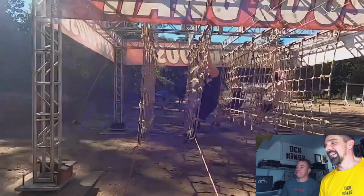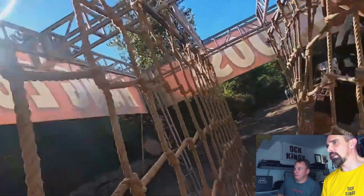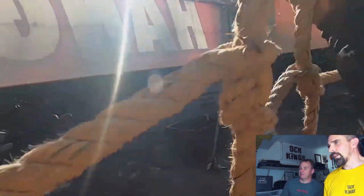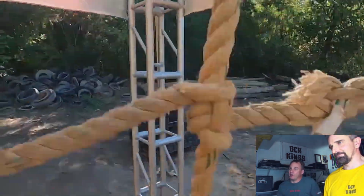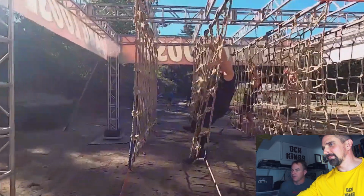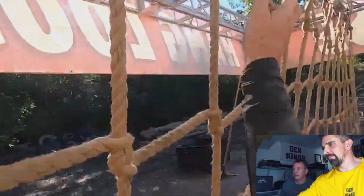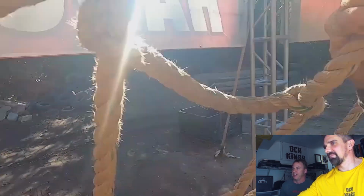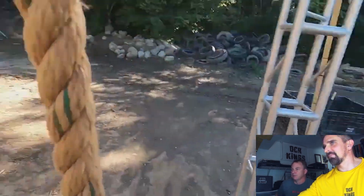All right, so coming in at number 5, we're back to Rugged Maniac. This is Hang Loose. This is a cargo net that you have to traverse from left to right, side to side rather than up and over. It's just a really good idea. I would like to see this at more race franchises rather than just the typical up and over A-frame cargo that we do at every race. They just hang loose, so they're moving around under your feet, and you just transition across them. Take your time, use good hands, find a good spot for your feet and just move across. It's just creative. So good job using those cargo nets and making a pretty fun obstacle.